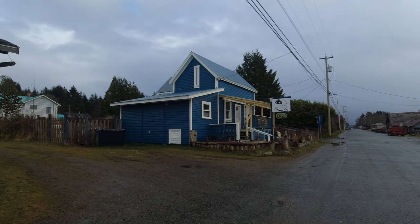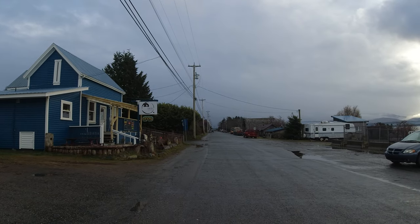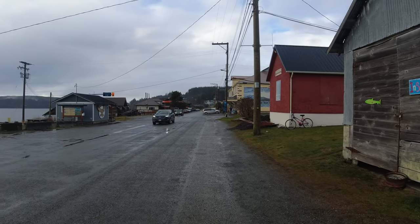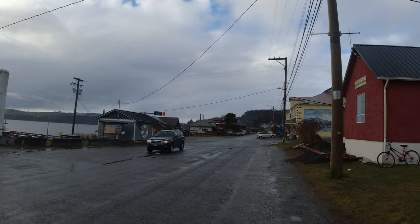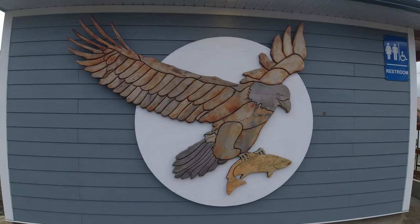And there's the Coho Joe's, and they actually closed at 2:30, so I just missed them. I probably should have gone there first. Gonna head down to the beach to get some photos of the colorful buildings along the waterfront and then head back to the ferry terminal. So this is a fairly impressive piece of wood art.